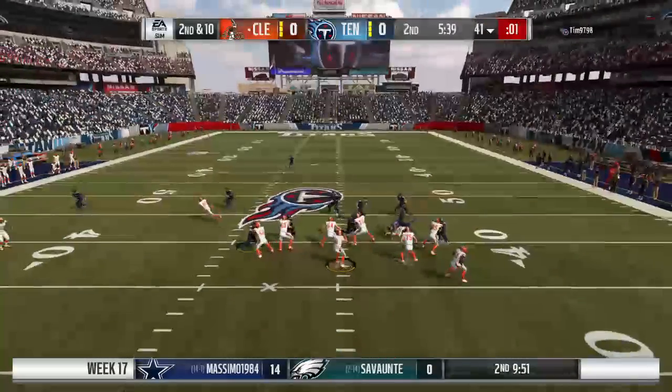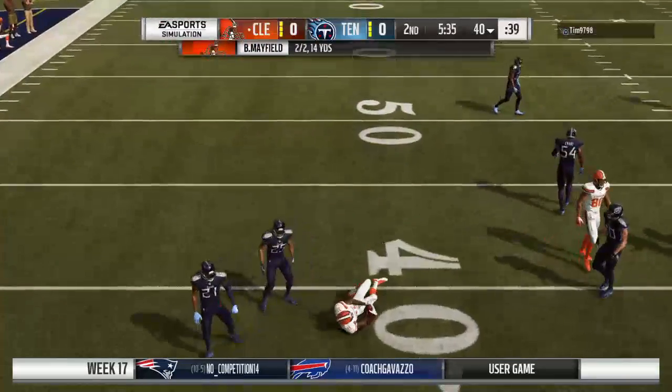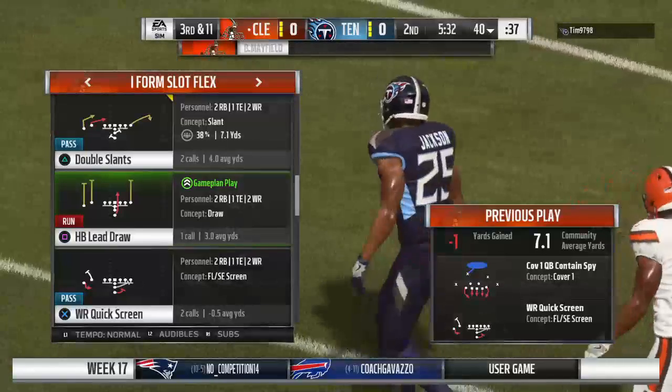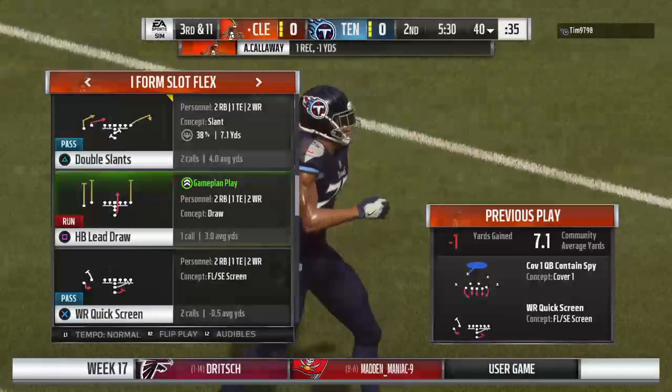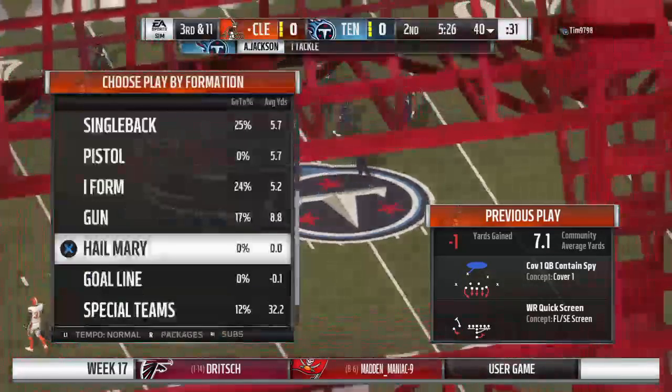And Mayfield just getting the play off. And Callaway taking it in left side. And he'll be brought down, losing yardage back at the 40. It'll be a loss of a yard, and that's going to lead to a 3rd and 11.